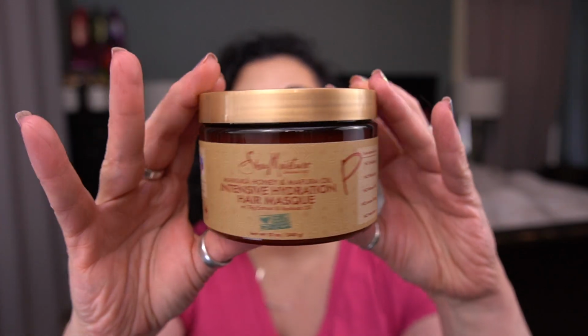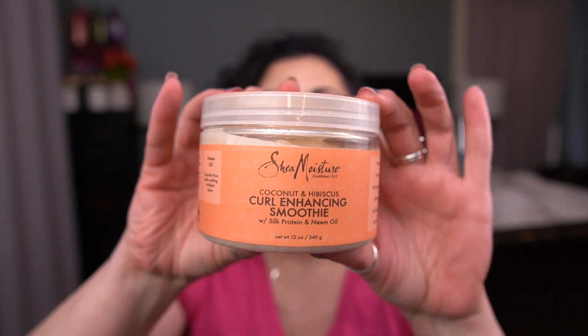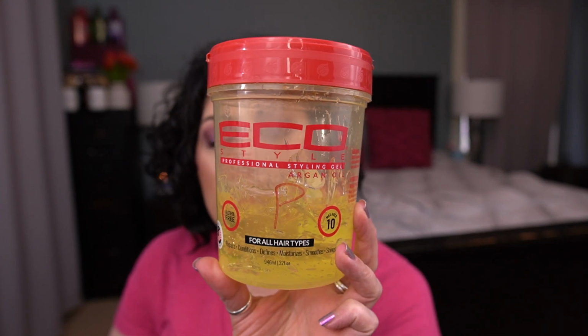Like there's a couple of Shea Moisture products. The Intensive Hydration Hair Mask. This one has protein in it. This is Manuka Honey and Mafura Oil. But what's the product in here that is protein? Hydrolyzed Rice Protein. Then I also have by Shea Moisture the Coconut and Hibiscus Curl Enhancing Smoothie, and the Coconut and Hibiscus Curl and Shine Conditioner. This has silk protein. And then lastly, I did a pretty good dent on this one, the Eco Style Professional Styling Gel. It's their argan oil. I think they have a version that does not have protein in it, but this one does. So there are 10 products that I'm decluttering. So I will add those 10 items to my points for my low buy.